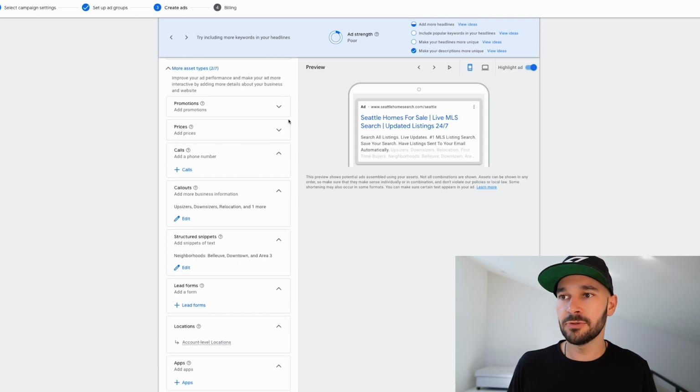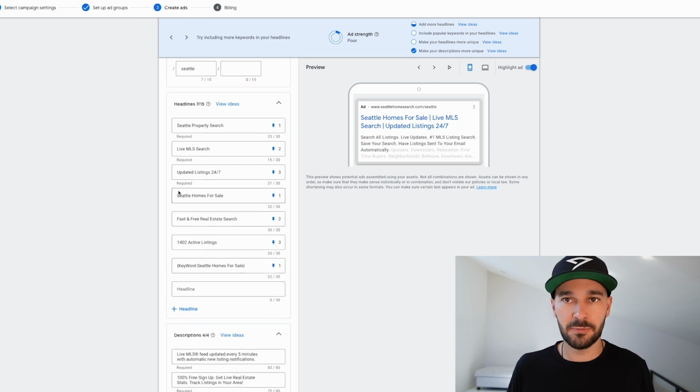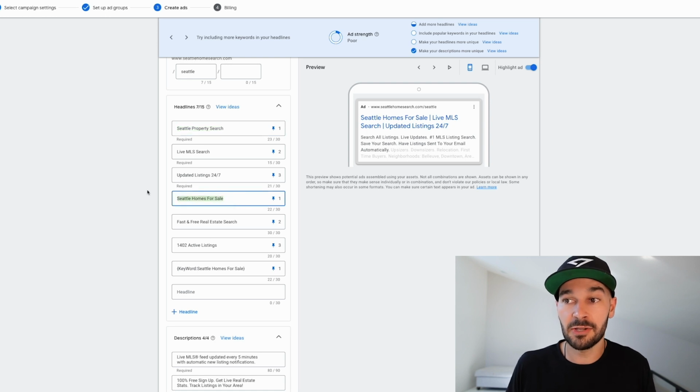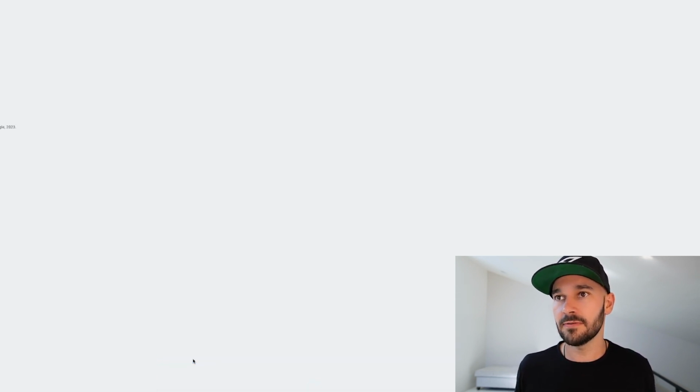So it'll just make your ad cooler, and by adding some of these in, by adding site links and potentially adding more headlines, like you could add a few more headlines, but keep it really close to this. Don't get creative until you understand it. You could do Seattle property for sale or something similar, but don't change it much. In some cases that'll improve your ad strength, but again, like I said, it's not the biggest thing. So then we're going to save and continue.